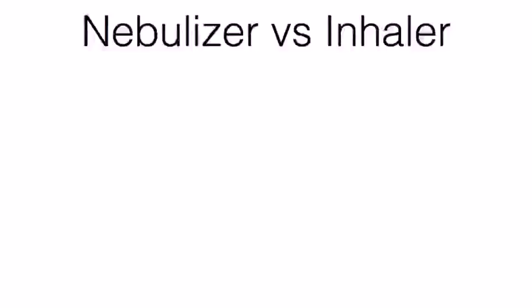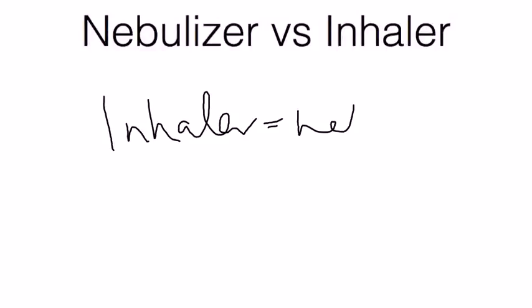Welcome. The classic question of the nebulizer versus the inhaler. Most of the time, the inhaler will work as well as the nebulizer in patients with good respiratory effort and good coordination and technique. Now, if you have any doubts about the patient's coordination and technique, a spacer may work well to bridge the gap.